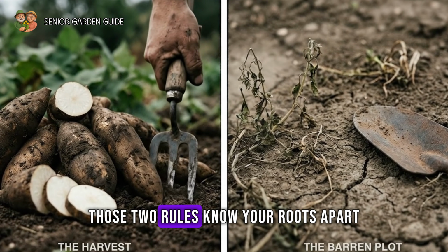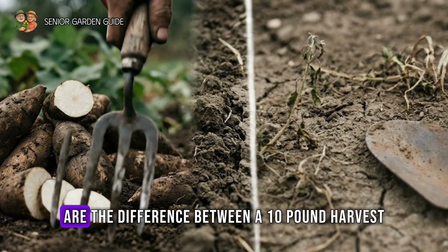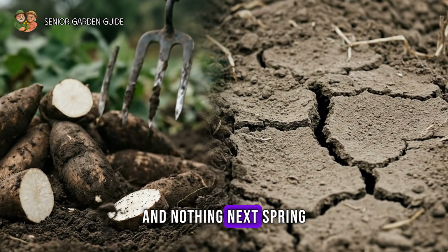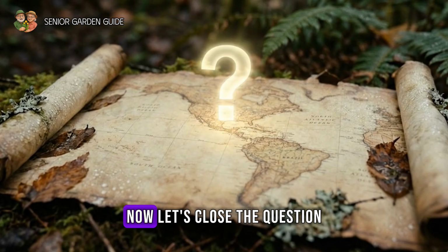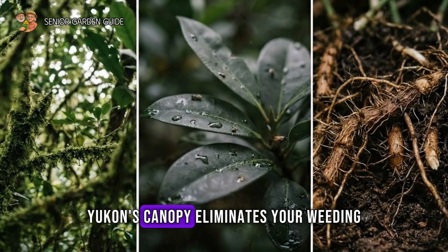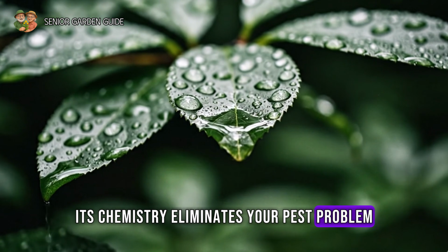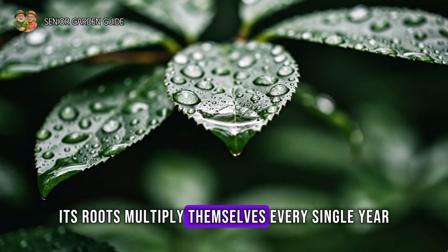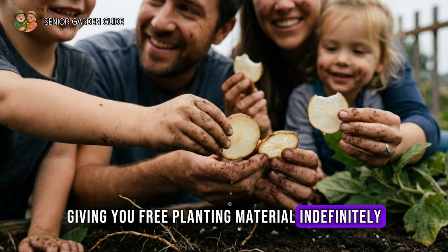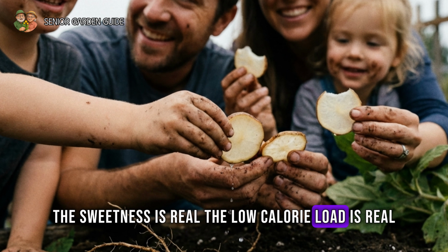Those 2 rules, know your roots apart, store them bone dry, are the difference between a 10-pound harvest and nothing next spring. Now let's close the question I opened at the very beginning. Yacon's canopy eliminates your weeding. Its chemistry eliminates your pest problem. Its roots multiply themselves every single year, giving you free planting material indefinitely. The sweetness is real. The low-calorie load is real.